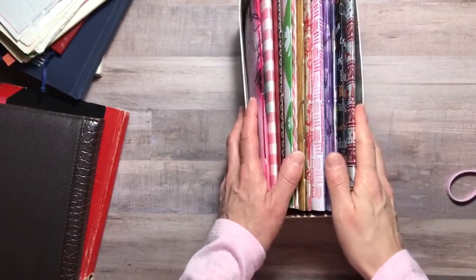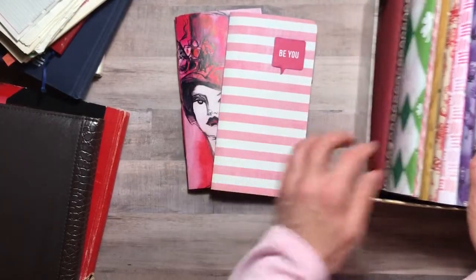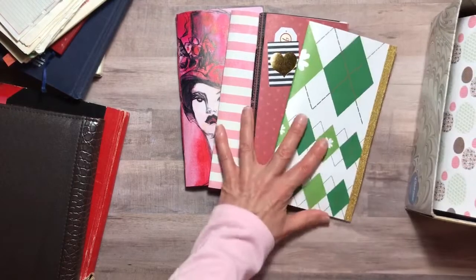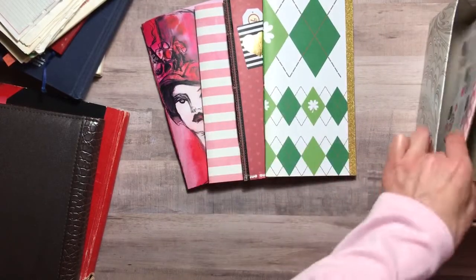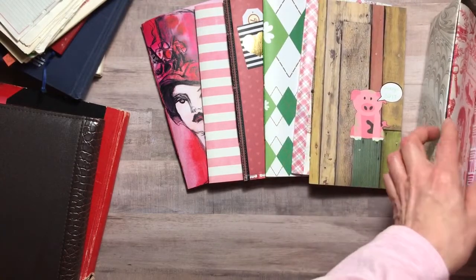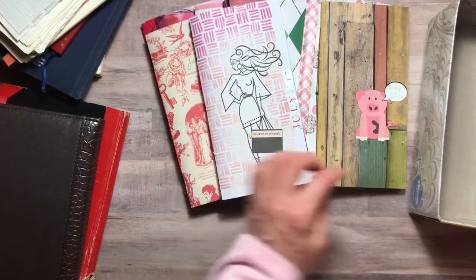I did an entire year, and this is all of them. I am so proud of myself for doing an entire year. I would make one of these each month. That was part of my things that I was tracking to keep me journaling. Of course, another pig. My birthday month. But this is what they all look like. Oh, I love that one.